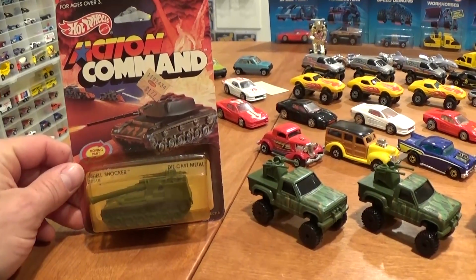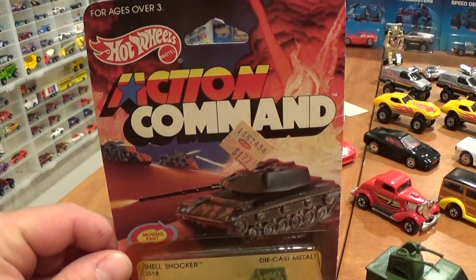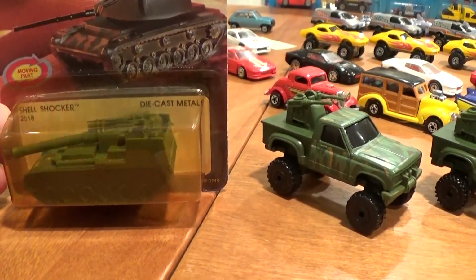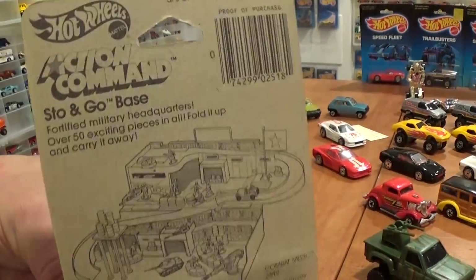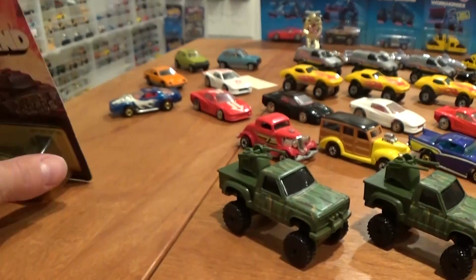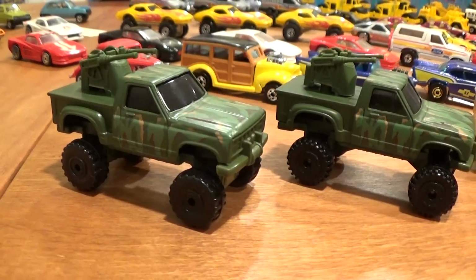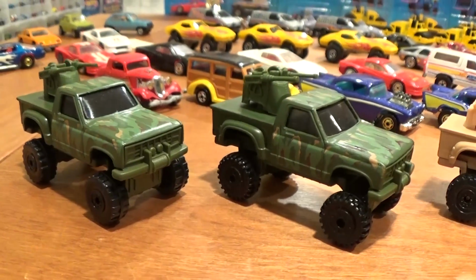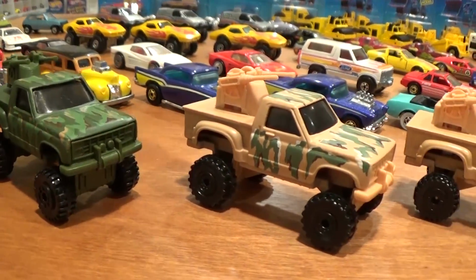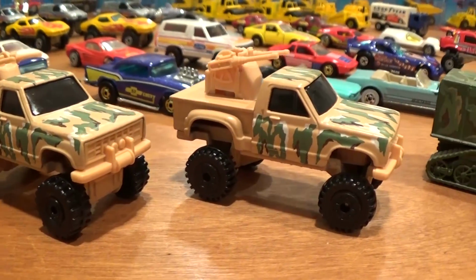Let's start off the identification with Action Command. This is a cool series of vehicles released starting in 1984, and this will be the final year, 1987, of the Action Command. There was a big playset as well available at some point. But these are amongst my favorite, the Tail Gunner. Looks like a big Chevy pickup truck with a winch on the front, and maybe two 50 caliber machine guns on a rotating turret in the back.